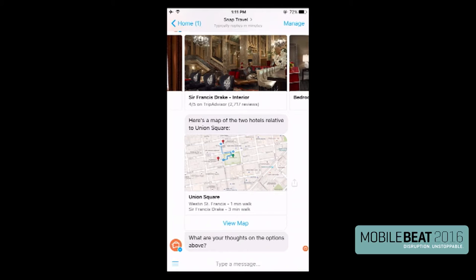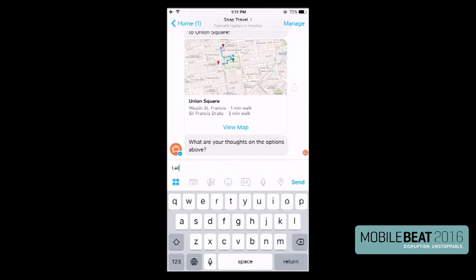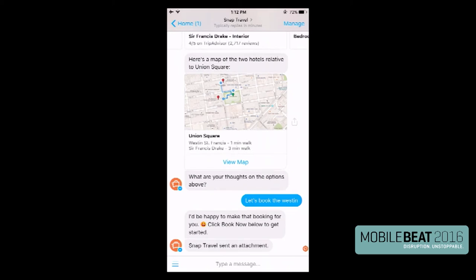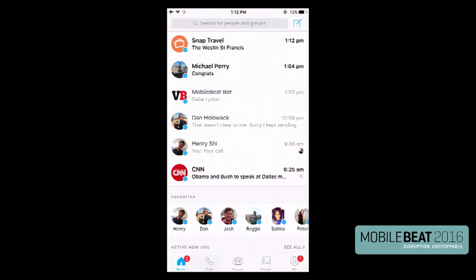So what are your thoughts on the options above? I'm going to say this looks great. Let's book the Westin. All right, so I've asked to book the Westin. And it should show up with the book now button. Come on, Wi-Fi. Sorry about that. Here we go. So there's the book now button.